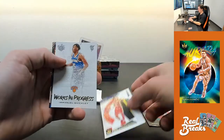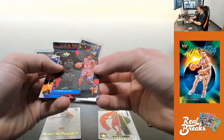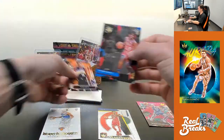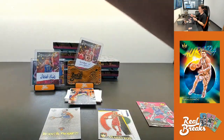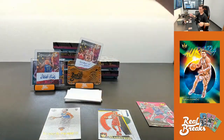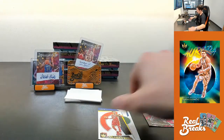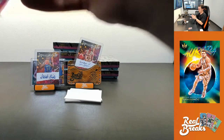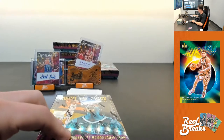We've got Trae Young, Maestros, Works in Progress, Emmanuel Quickley. And then Tyrese Maxey, Level Two, Rookie Tier 2, with Jalen Smith, Rookie Tier 1. Wrapping up box number two. Off to a little bit of a slow start here, but we got plenty of time. Let's go, box number three.